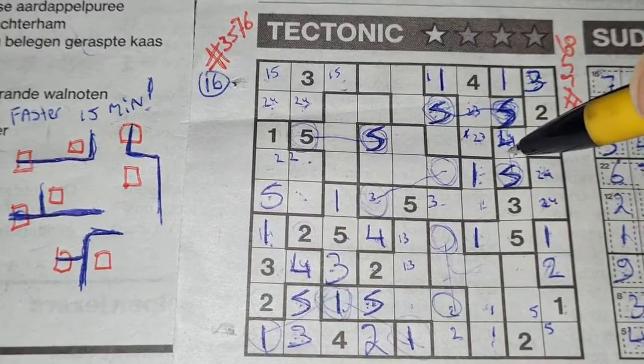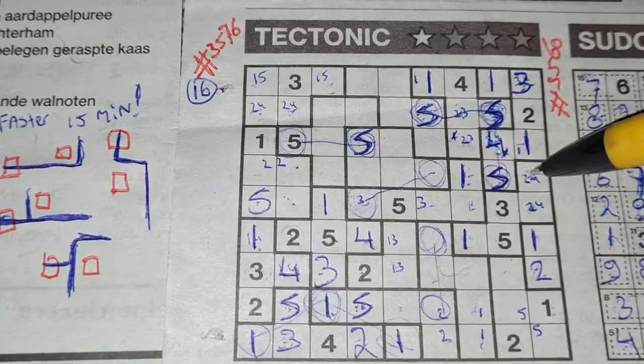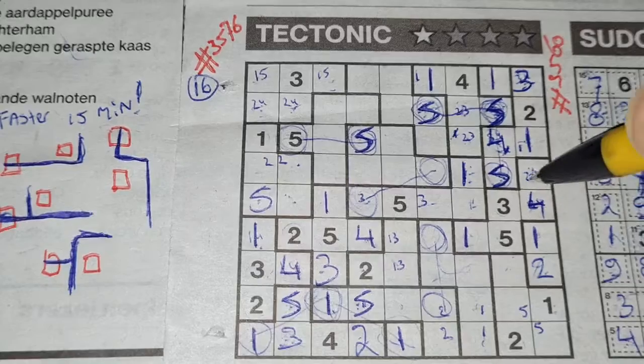Now we have a 4 there. So this box cannot be a 4 anymore. That box should be a 4, and this box should be a 2.